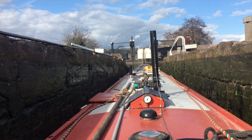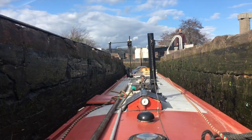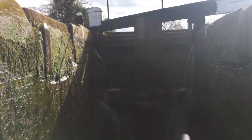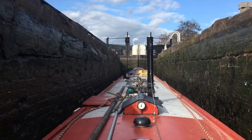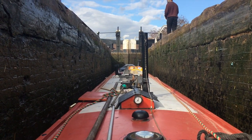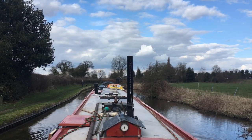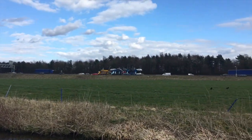And this is like descending into the gates of hell. Oh, I'm not sure about this. Oh, this is weird. It's like a slimy, mossy tomb in this. And the dreaded sill. And there is Steve doing the doing. Quite nice to just stand here. And then someone coming through the locks after us, so that's helpful for him. Oh, I'm not so sure about this. We survived me driving out of the lock. And I even picked Steve back up again, and now that's the M6.